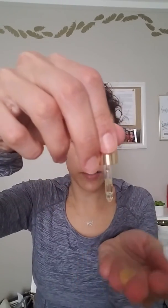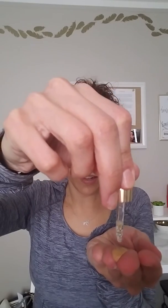So all I do is put 2 pumps of this in my hand. And then I take this little oil here, or I'll use the bigger one. Okay, there's some in here. I just put 2 or 3 drops, and then I mix it up in my hand and warm it up in my hands, or it will go on a little better. And then I just put it on like a lotion.